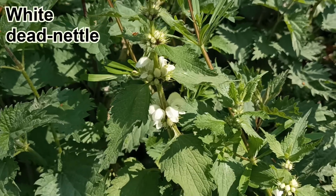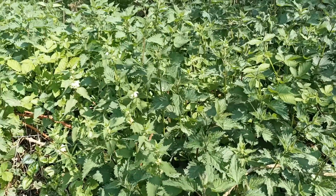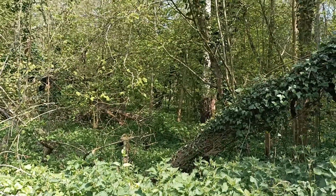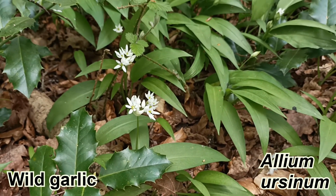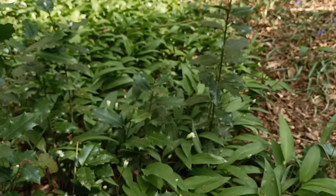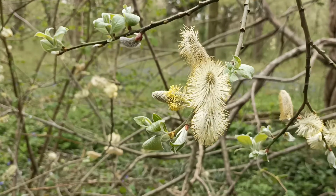The white dead nettle, or Lamium album, is also often seen as a weed due to its similarity to stinging nettles. Both species are greatly beneficial to butterfly species, and white dead nettle in particular doesn't actually sting people. Wild garlic, or Allium ursinum, is also common, but is actually another ancient woodland indicator species. From April onwards, these flowers will begin to blanket woodlands, replacing bluebells with a sheen of white and a strong garlic scent.